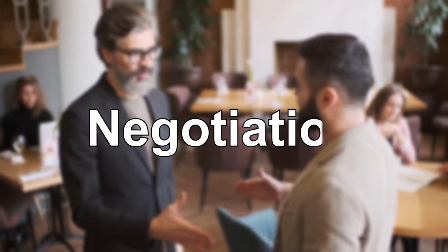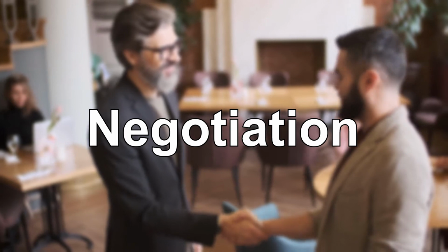The third one is negotiation. So this again is a very underutilized skill. In terms of your salary, in terms of any big purchases you make, most things can be negotiated down.